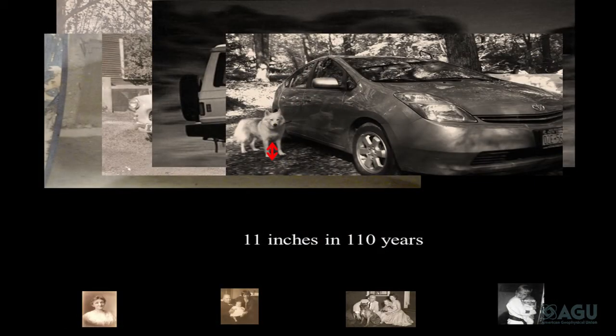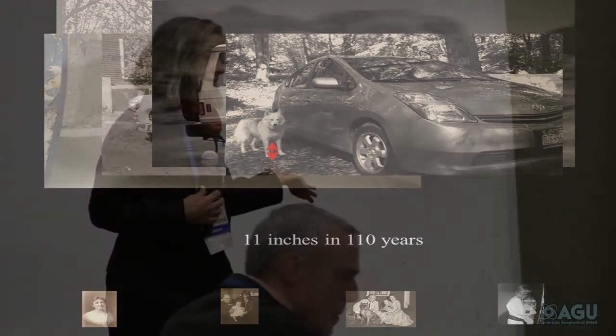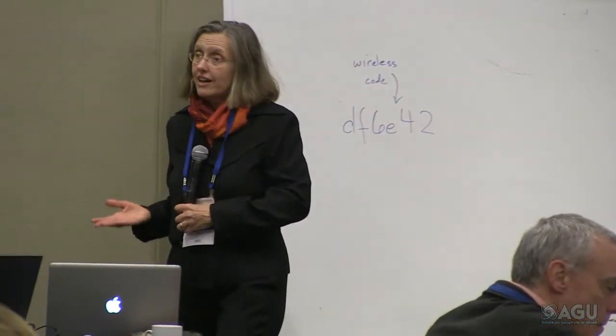And what we don't know is what's going to happen in the next 100 years. Is it going to go up 22 inches in the next 100 years? Or is it going to go up twice that? That's really the question we're after as scientists, and we really don't know. Is it going to go up that much?